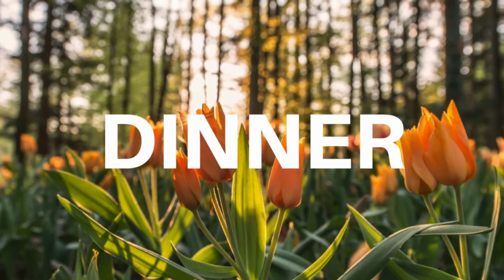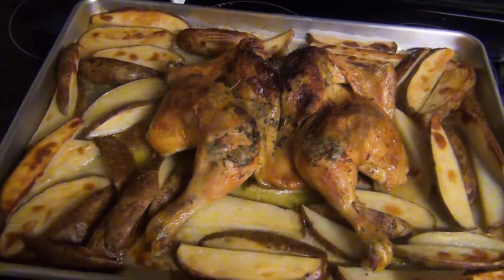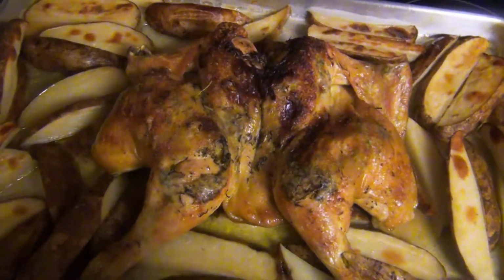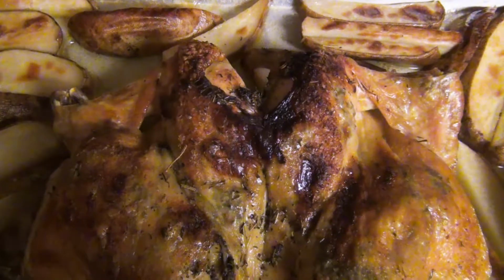Then moving on to dinner, I wanted to show you what this looked like before I plated it. This is a spatchcock chicken, so I just cut out the spine, open it up, and when you cook it this way, all of the skin gets nice and crispy. It cooks a lot faster too.